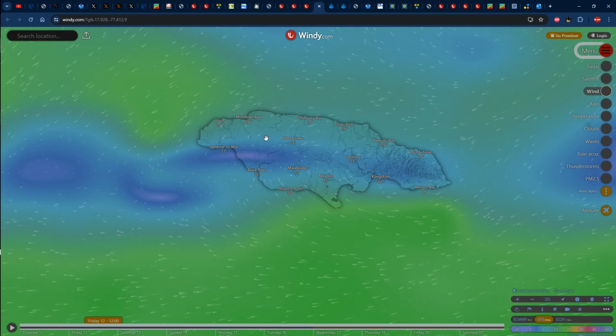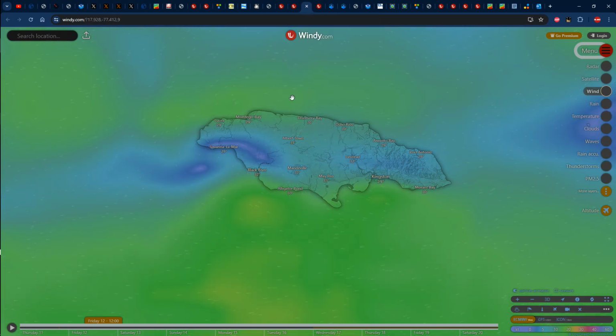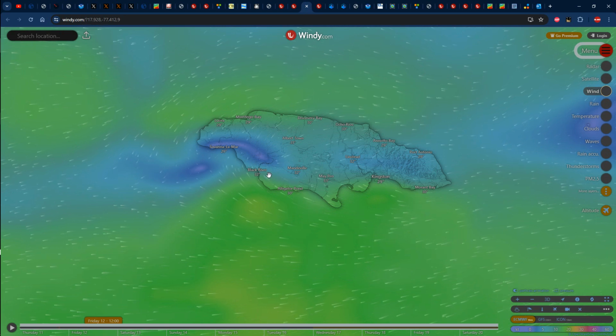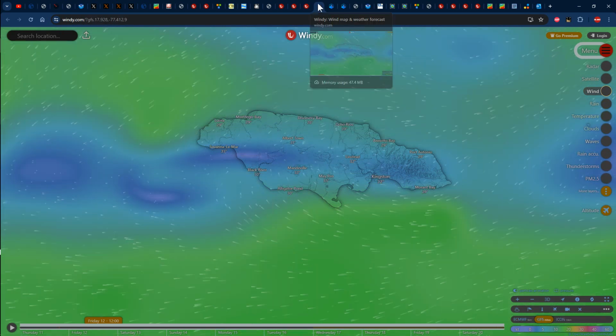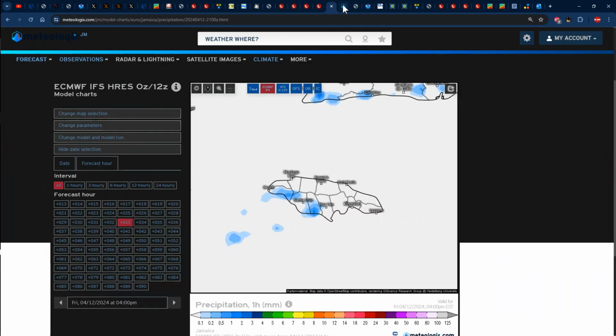And we also see that the air is going to be piling up across sections of some southwestern parishes. Look at those darker shades of blues. So who knows, maybe sections of Westmoreland, St. Elizabeth, maybe Manchester might get in on some amount of isolated afternoon rainfall. And the actual 1 hour total rainfall maps confirm this.